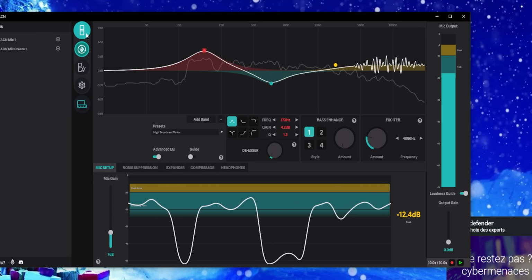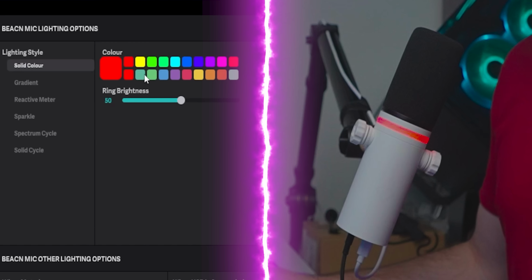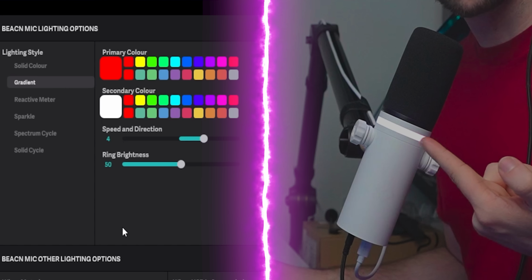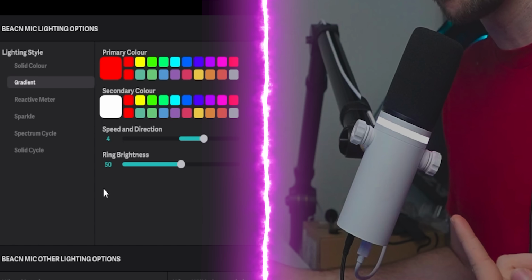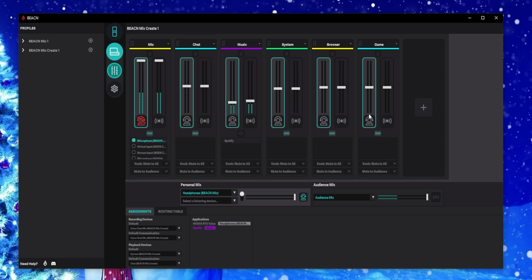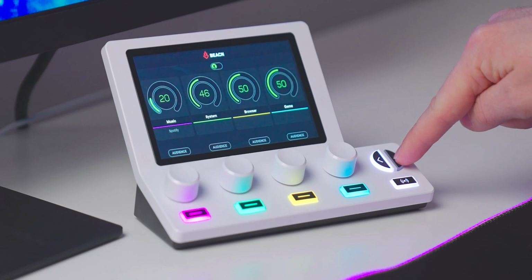And so then under the mic settings here, we can also go to lighting, and here you can choose a different theme. You can take a solid color and then just change it. You can also choose a gradient, and that's pretty cool. As you can see, we can change speed and direction, for example, to 3 or 4. And as you can see on the mic, the colors are turning around the microphone. Oh, by the way, you can add more things here. For example, your browser, your game.